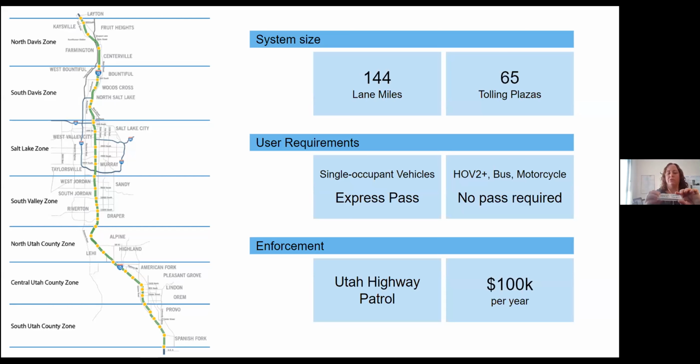We do have an Express Pass, which is switchable on and off. You use this if you want to pay a toll. If you're a forever carpooler and just want to get in the lane for free, you don't need anything. There are no requirements to be a carpooler, HOV 2+, or a bus or motorcycle in our lane.